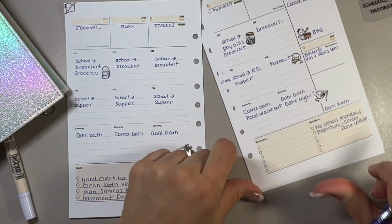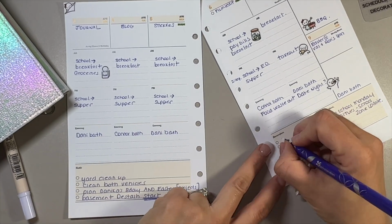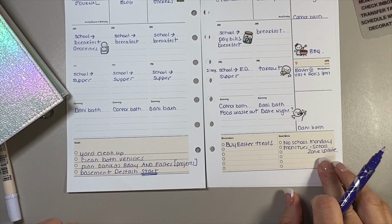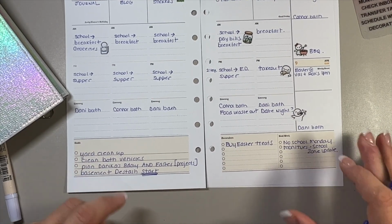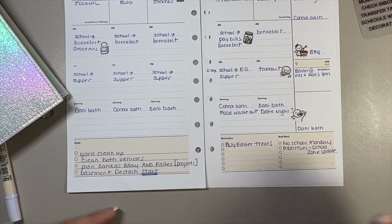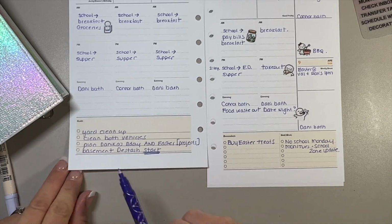And then also reminders. So I need to buy Easter treats. And then for next week, there's no school Monday. And then I have to update my son's school inserts with all the information. And then goals.